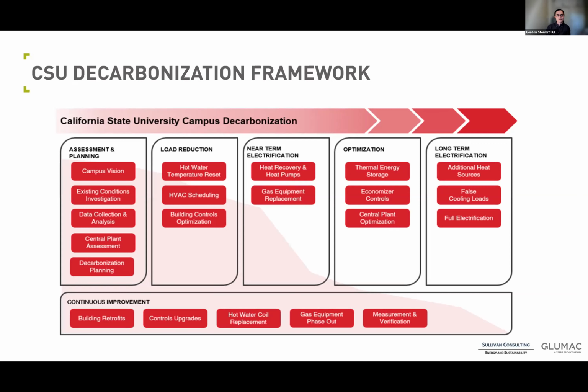It's not going to be a do-it-now-and-leave-it. It's going to be continuous, and building retrofits and control upgrades as funds allow are going to be important in the whole decarbonization framework.